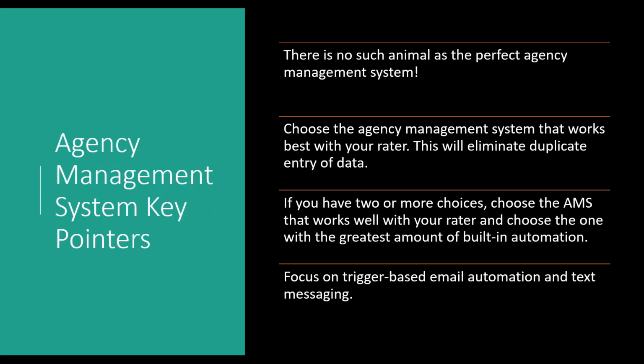Now let's talk about your agency management system. First and foremost, there is no such animal as the perfect agency management system. Okay, no such animal. And I know people are saying, oh, Billy, you don't understand. My agency management system sucks. You don't get it, Billy. You don't understand. Here's what I'm going to tell you.